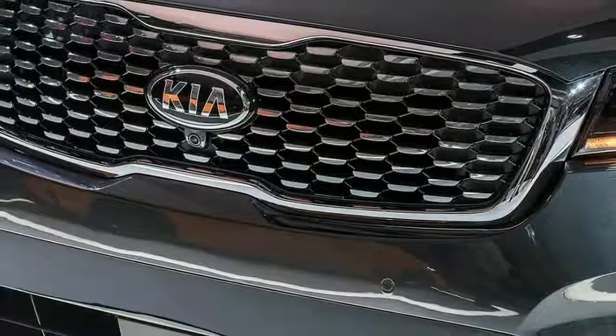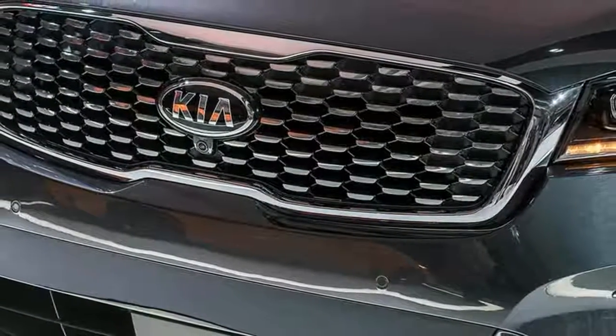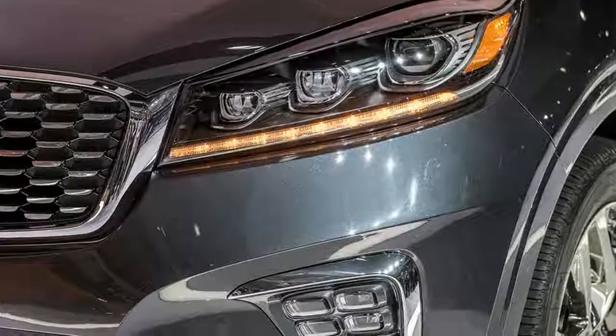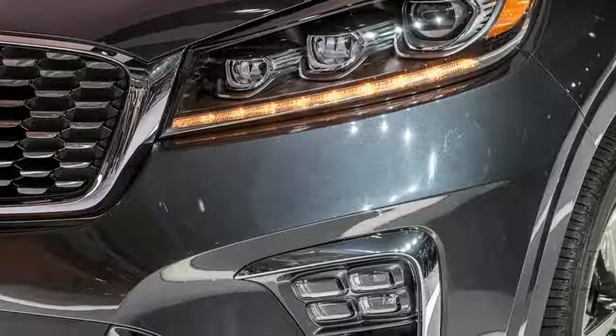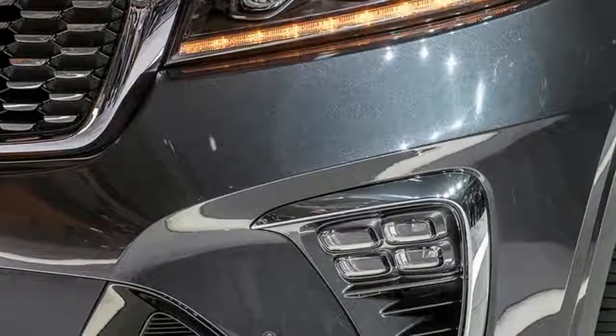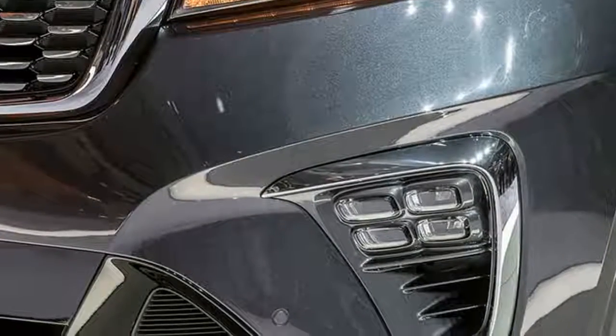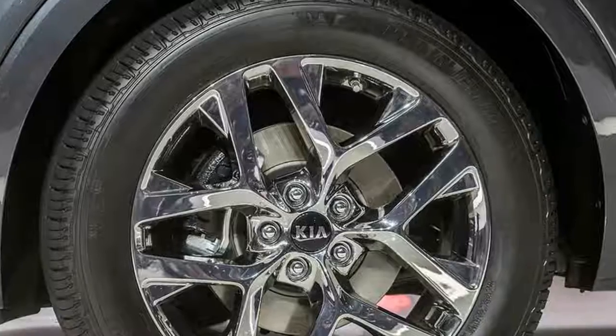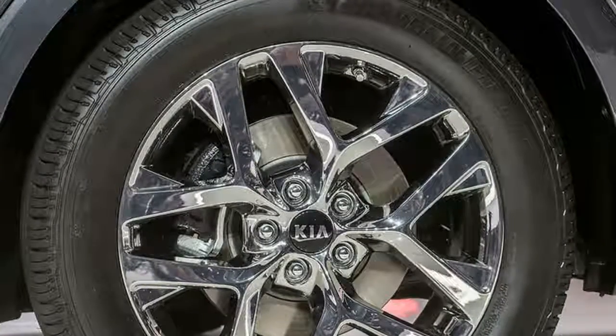Kia's advanced driver assistance systems, ADAS, package is now standard on the LX, SX and SXL trims, and includes the usual array of forward collision warning with automatic braking, adaptive cruise control, blind spot and rear cross-traffic warning, driver attention warning and lane keeping assist.